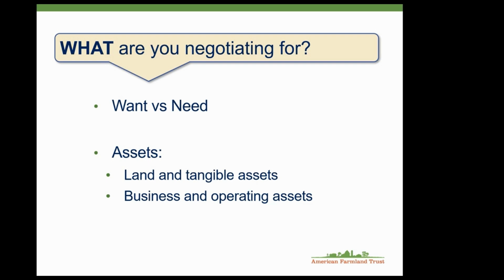Review and clarify the specific assets you're negotiating for. In some cases, it may be a slice of the overall transfer. In other cases, the assets involved in negotiation could cover the entire transfer situation.